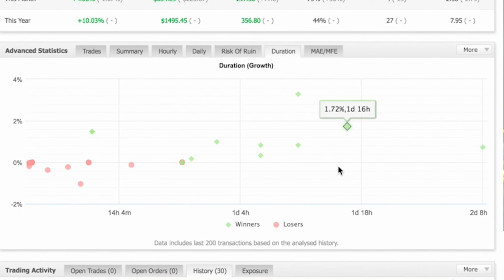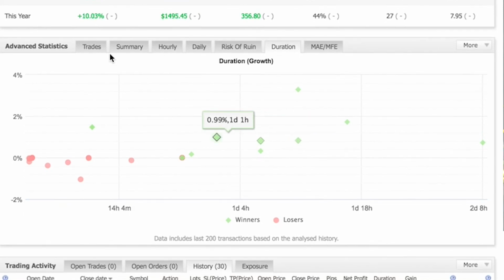What is interesting to notice here is that you see these red little dots. Those are his losing trades. So here it is even clearer than from his history that he's cutting his losing trades short. He's not letting them run, while he's letting run only his green positions, only his winning positions. So this gives us an idea.